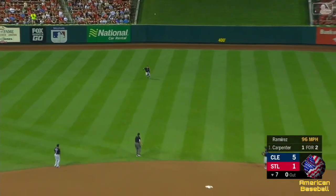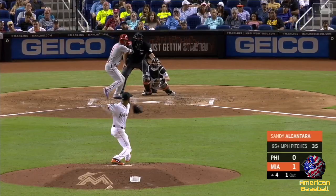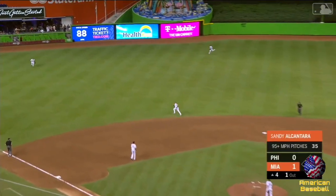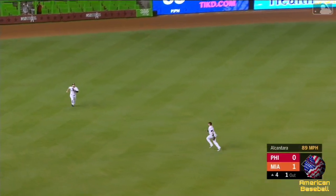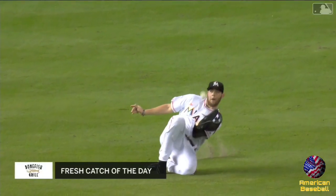Tries to muscle it into center field, and sliding to make the catch, Tyler Naquin. He hangs on. 35 of his first 50 pitches above 95 miles an hour. Long run in for Dean. Sliding catch in left.